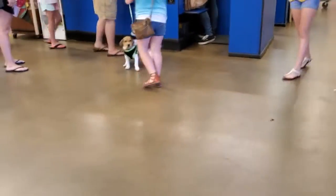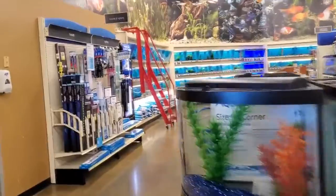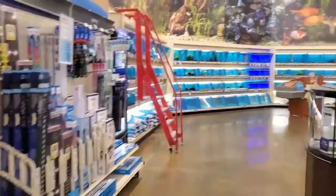Alright guys, so I was driving by Petsmart. It's not abandoned, it's not anything crazy, but I just thought we'd go in and see if there were any friends in here. Puppy friends! Pupster friends! Right in the door we see Pupster friends. Alright, let's see what we find over here.